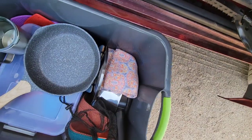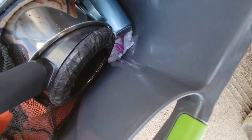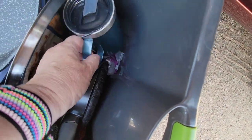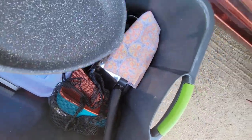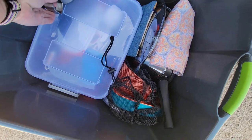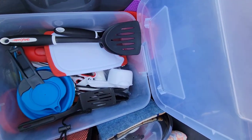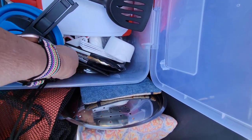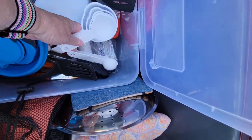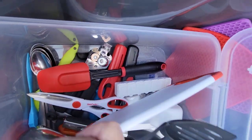Paper products, frying pan, coffee cup, another pot, another coffee cup, a dish towel, and some odds and ends utensils, a collapsible tea kettle, some spatulas, measuring spoons, a little cutting board, some more spatulas, can opener, that type of stuff.